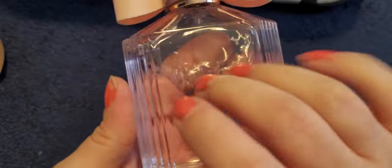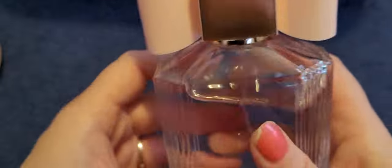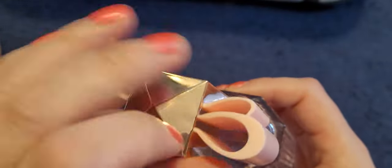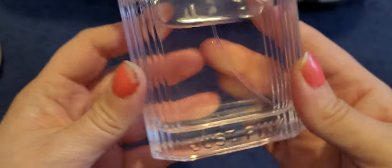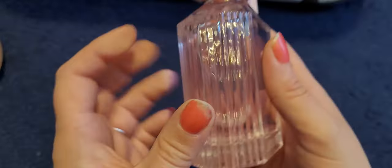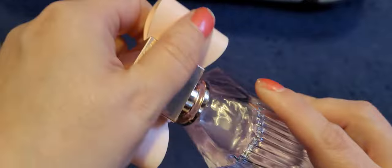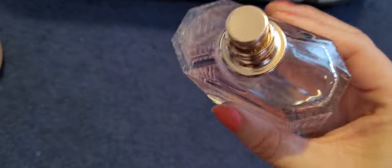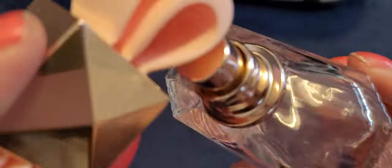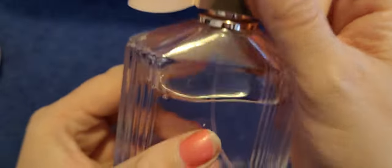So I got this one here. This one I got from Next. I like the bow on the top there. Yeah, this one is called Just Pink. Pink, pink, pink. And it's so nice. It smells of Ralph Lauren Romance. Literally, it's like the cheaper version. So nice.